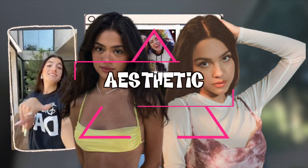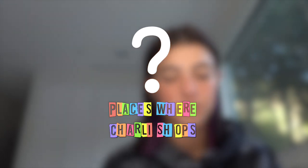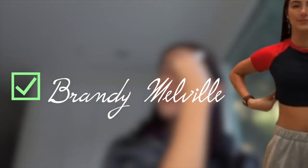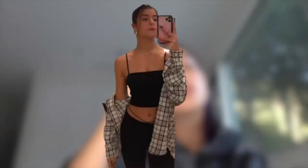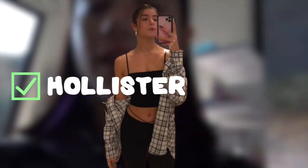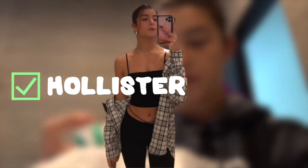Okay, so first things first, let's talk about the places where Charli shops the most, which I'm pretty familiar with right now. We'll start with 2019 Charli, who was definitely an active Brandy Melville shopper. Now not so much, before hell yeah. Anyway, then we saw Charli rocking a lot of Hollister jeans, which makes sense because she has a partnership with them. So we know that Charli's closet most definitely has a lot of Hollister.